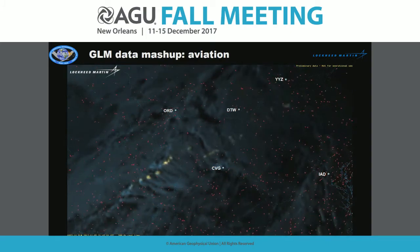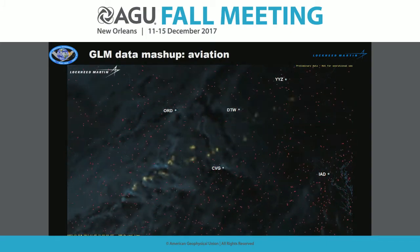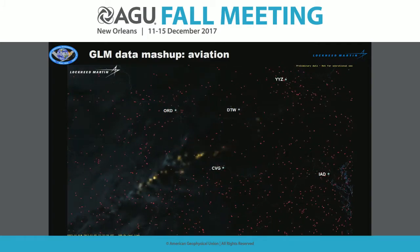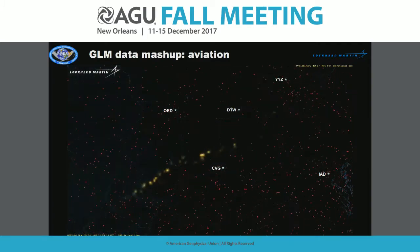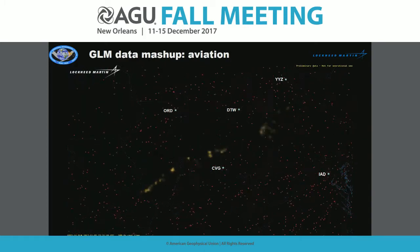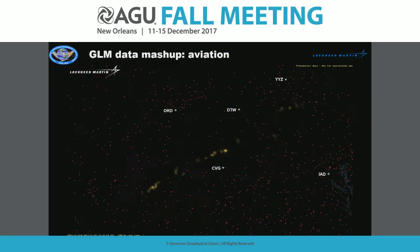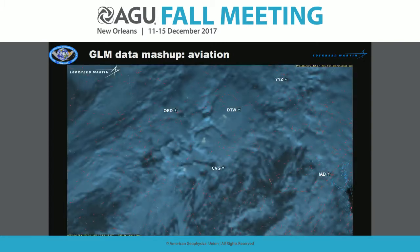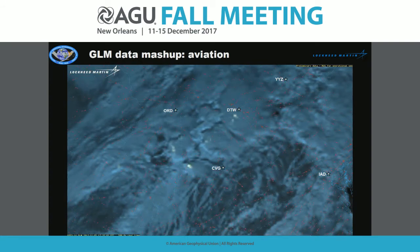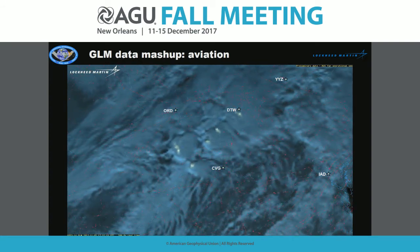And this is an after the fact data mashup, if you will. But this is something that would be used in real time to help do planning of flight paths, and being able to not have to go all the way around convective weather, be able to know where the danger is.